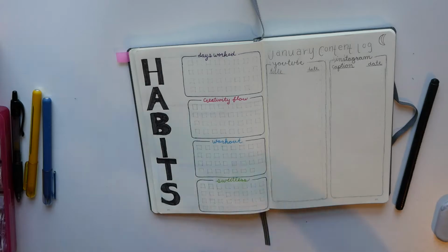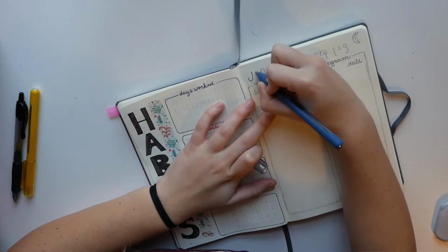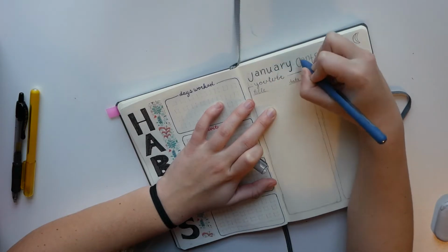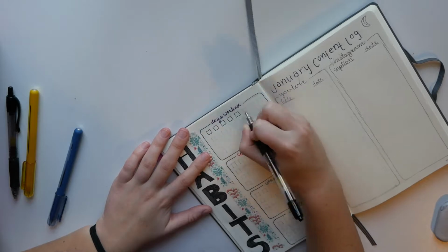I used this washi tape. It's not really matching my theme, but it was blue and I felt wintry and I thought that was the best one to match, because the rest of them weren't really star-like or anything, but that's okay.